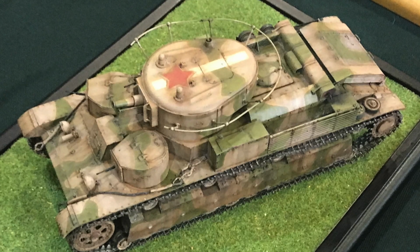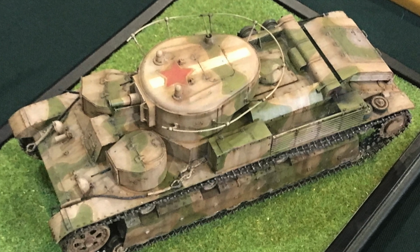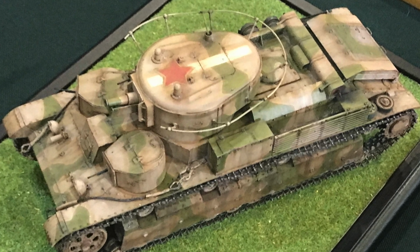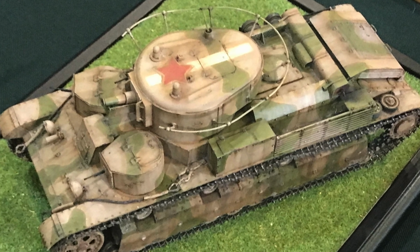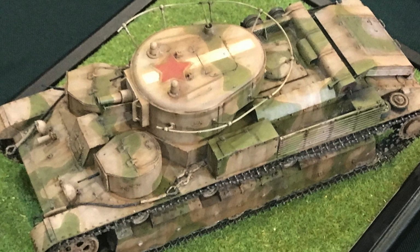I have a bit of a thing going on for interwar years tanks, so I was quite drawn to this one. I thought the camouflage and the weathering was really nicely done, and it showed the model off really well. Very nice.